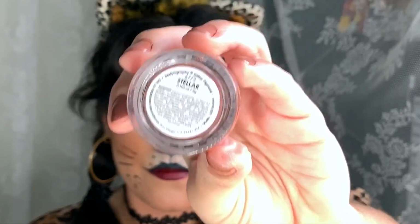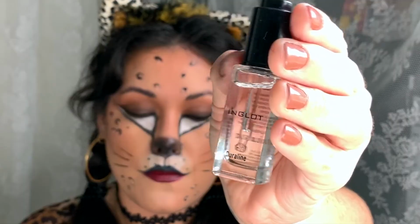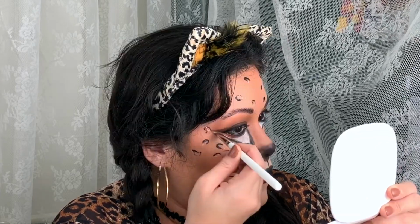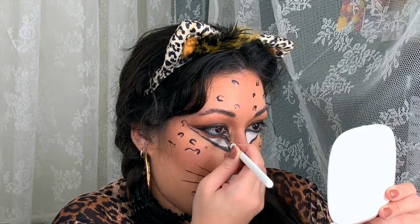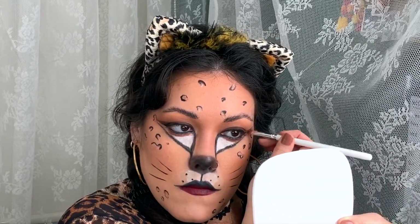Now with Bodyography Stellar and my Inglot Duraline, I made a little paste and I just filled in all of the spots, again haphazardly, but this added just a nice sheen whenever the light hit it. I'm also adding a thick line of glitter on my lower lash line and hitting the red areas of my lip with this glitter also. Dimension.